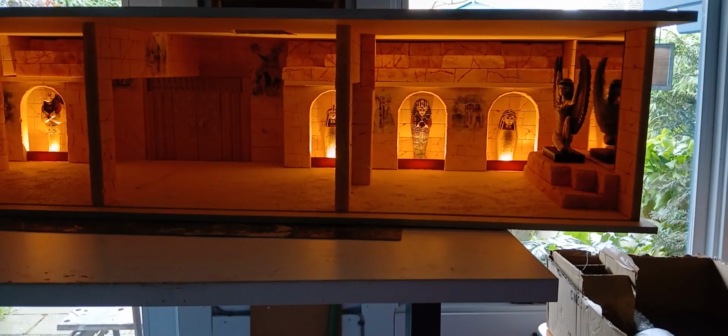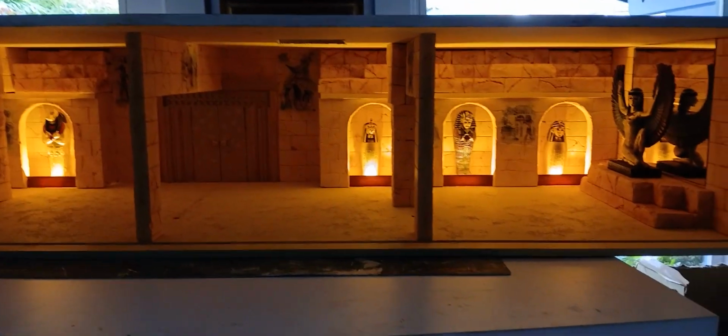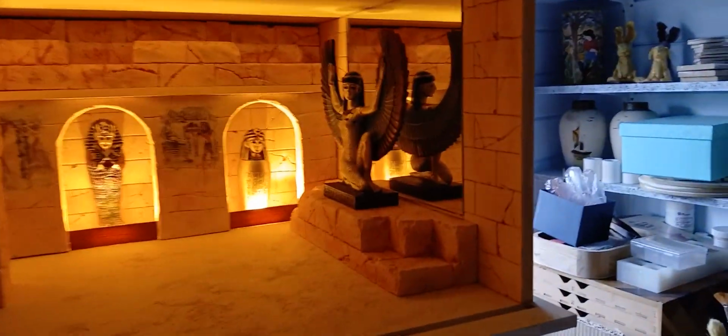Oh, it's brought a tear to my eye. Isn't that amazing, lovely, JB? Really good. Yeah, looks really good. It's come alive. Wow. Well, hopefully not, but the scene has. Yeah, the mummies are coming alive. Let's go in and have a look.